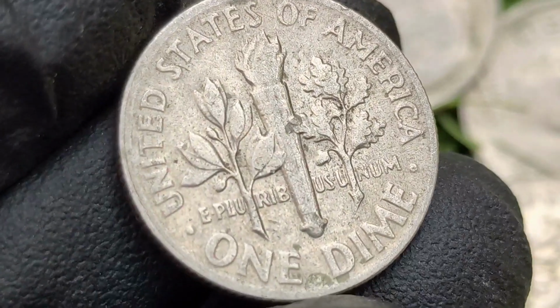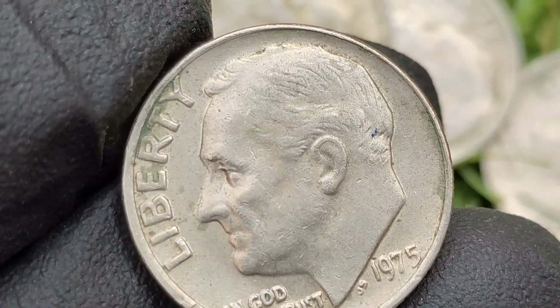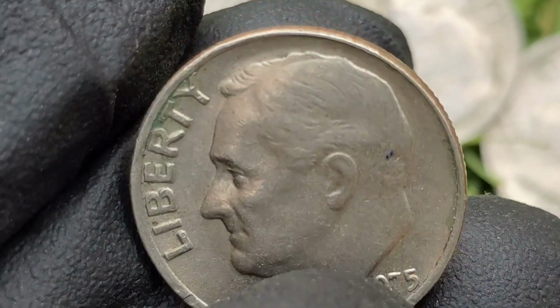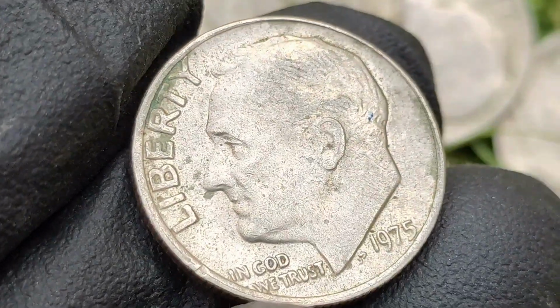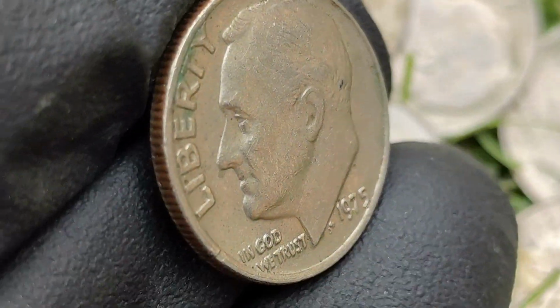Historical context. The Roosevelt dime was first introduced in 1946, following the death of President Franklin D. Roosevelt, who had a key role in founding the March of Dimes to fight polio. The dime has been in continuous production since then, with only minor design adjustments.